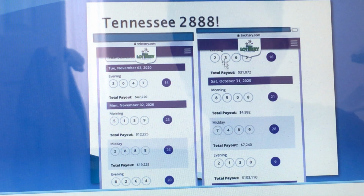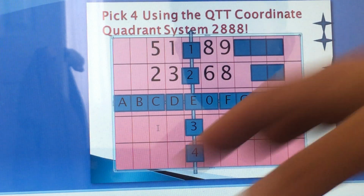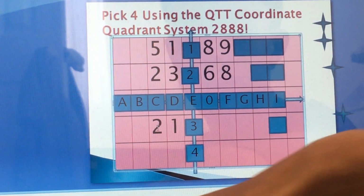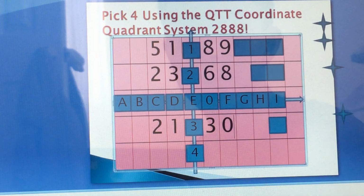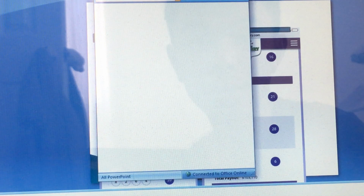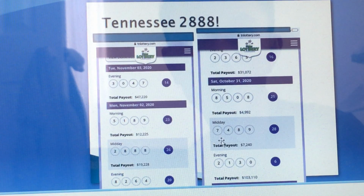And then after that, you use the previous evening. You don't use midday and morning, you use the previous evening: 2, 1, 3, 0. And after that, 7, 4, 8, 9.